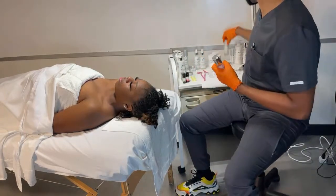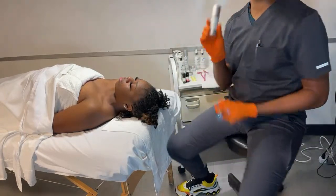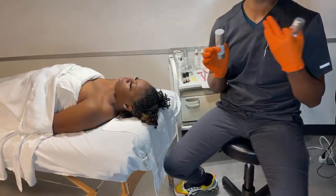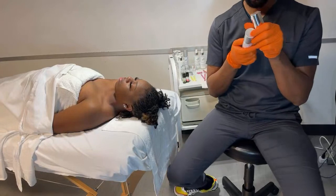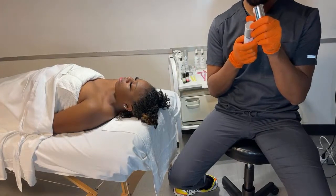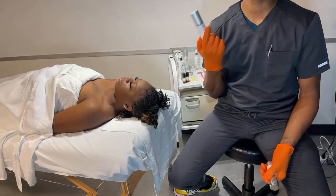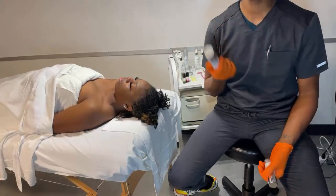The next thing that we have here additional is the Pure C Serum. So this is going to help with hyperpigmentation, evening out the skin tone. Remember, there is 3 forms of vitamin C in here. And then we've got the Mistero tetrapeptide in here, which helps repair and hydrate.